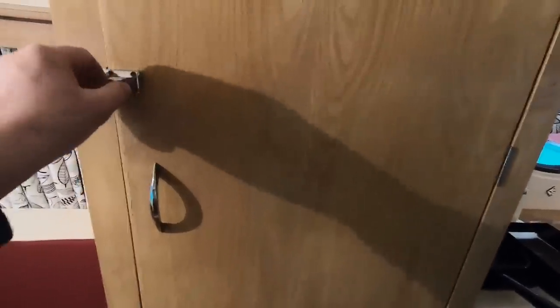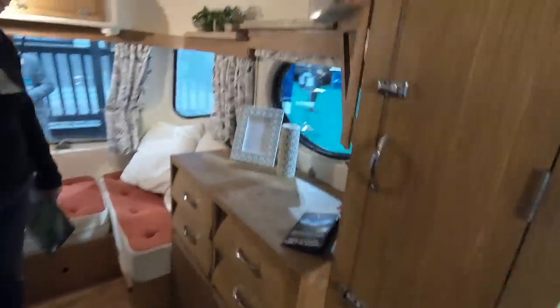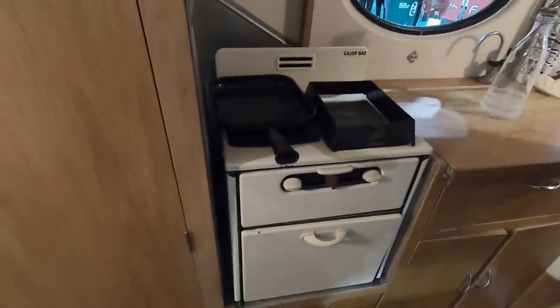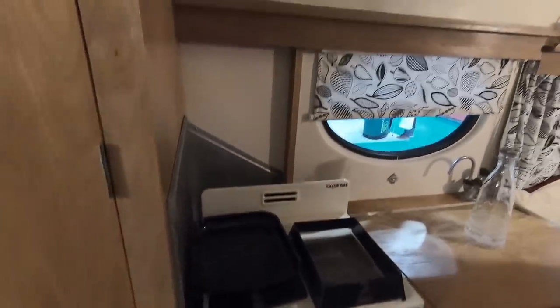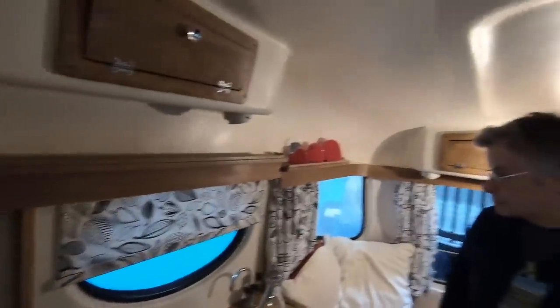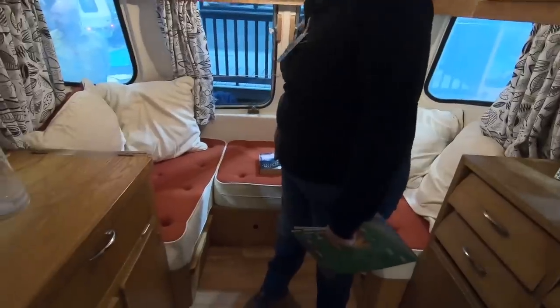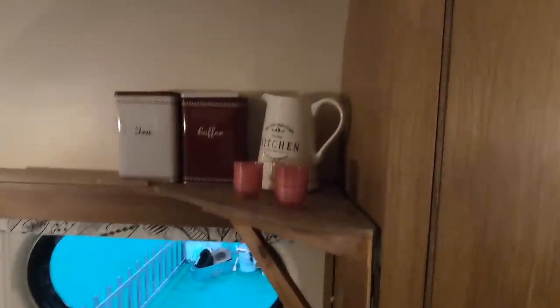Is that a toilet? No, that's just a cupboard. I don't think they had a toilet in here. It's beautiful. Little oven there. There's no electric hot plates there, is that a Calor gas stove? So that would make up into a bed there, wouldn't it? Looks like. And the shelves up here.